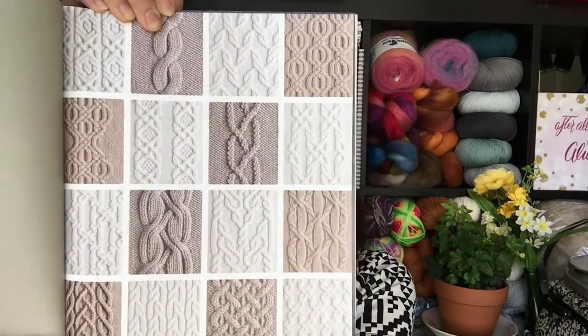And then there's over 150 stitch patterns in this book. So I'm very excited to try this out and see what I can design. Alrighty, now onto works in progress.